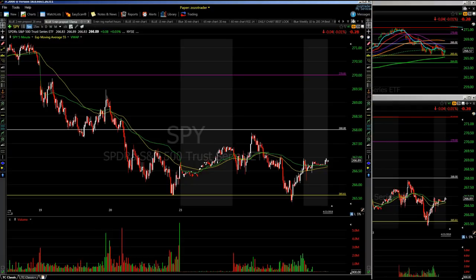Let's go ahead and check out some of the action that was going on in the SPY, or lack of action in the SPY. Actually, this morning we were up in the pre-market. This is a 5-minute pre-post-market chart you're looking at. After the Friday lows, we started to move up this morning in the pre-market, but upon the open of the market, the SPY dropped off.